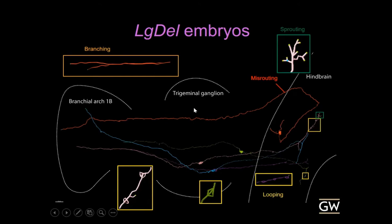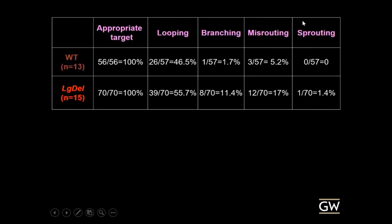Sometimes close to the end of the axons, or sometimes even in the middle of the axons, I saw that the axons branch or make a fork, and then from one cell body there were 2 axons going to the target, which was abnormal. This is a summary table of the results out of 13 wild-type embryos and 56 axons. I saw that every one of them was going to the correct branchial arch. I did see 46% looping in wild type, and also abnormal phenotypes with low frequency: 1.7% branching, 5% misrouting, and 0% sprouting.